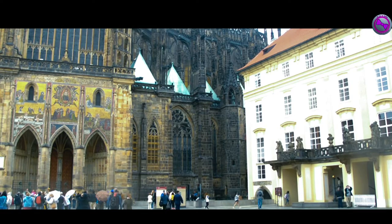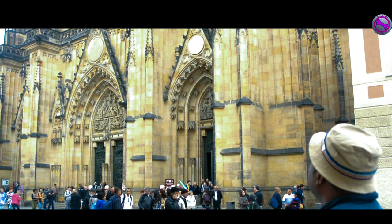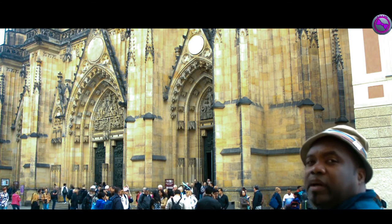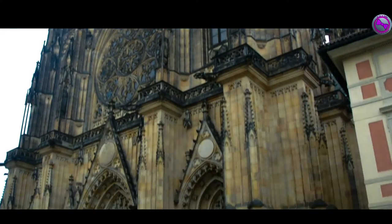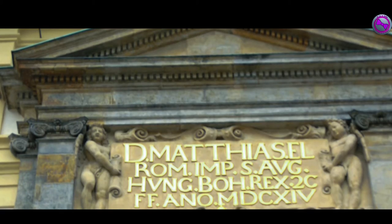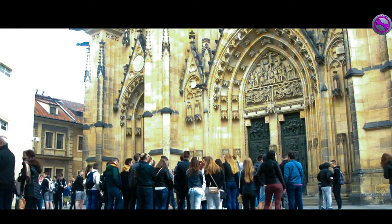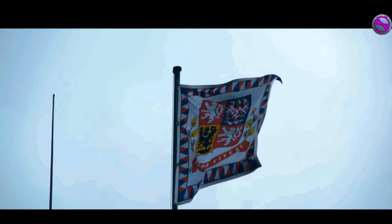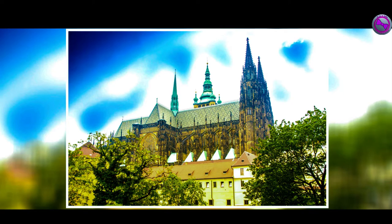So this is a beautiful Gothic cathedral inside the Prague Castle complex. This looks great and magnificent. The coronations of kings of Bohemia were held there until 1836. It is one of the best examples of Gothic architecture.